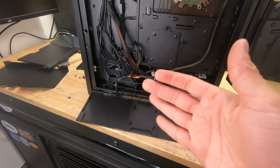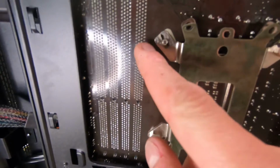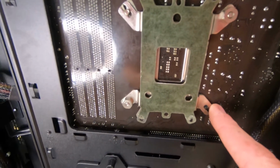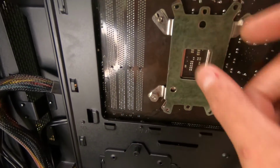So we're at the back of this, and this is the best part. Look at the CPU mount. They didn't use all the screws. That's problem number one. And they installed this thing completely wrong. I mean, it's completely wrong.